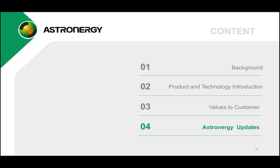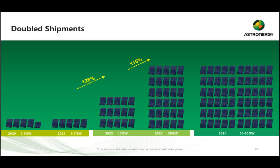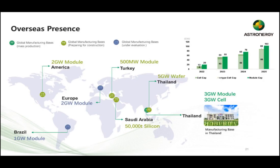Last but not least, we try to mention some updates about the company, Astronergy. For the past few years, we've already doubled our shipments from 2020 until now, and we are expecting that to grow in the future too. We try to spread our business all over the world. We've already built many manufacturing bases. Some are still in construction, but some are already in operation.